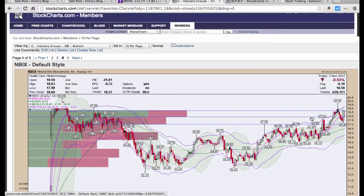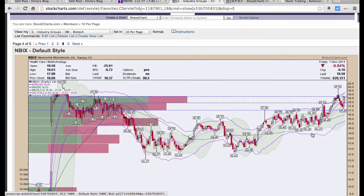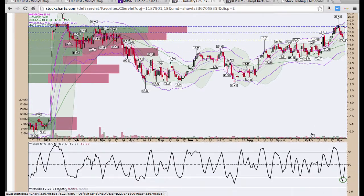MBIX, this one's kind of interesting looking, and if it gets above this Kirby level, volume by price level, we have this big Kirby, there's no overhead supply. Keltner channel is moving higher as well as the moving averages. Price above the 10-period EMA. Slow stow has already turned.